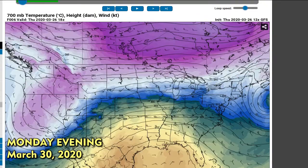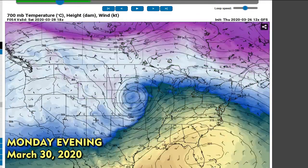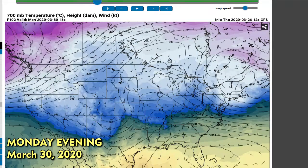To check on the cap, we pull up 700 millibar temperature. Yeah, the cap is not going to be too strong. Our sounding did kind of confirm that. You can see the 700 millibar temperatures are right around 4 to 5 Celsius. So that's not going to be a problem.